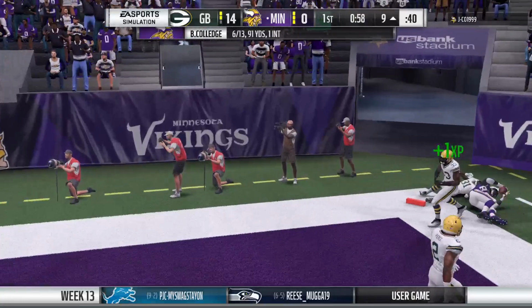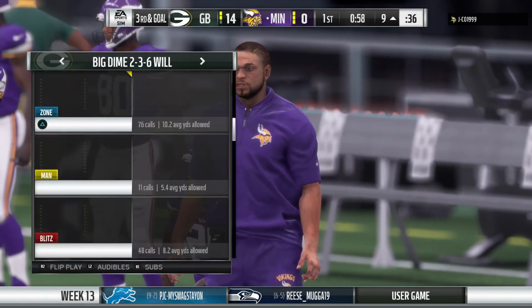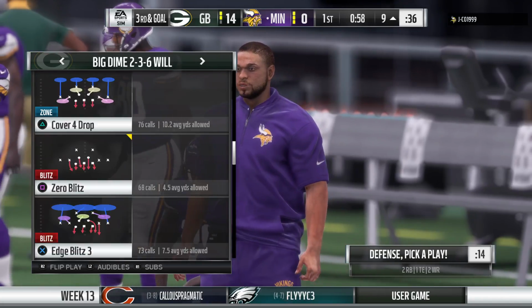Toward the right sideline, but it's incomplete. Jordan Leggett, the target there, and that takes us from 2nd to 3rd down.